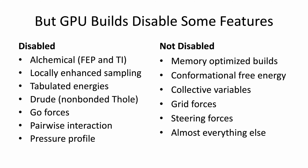GPU builds lose some features. There is an alchemical capability, which is calculating what happens if you, for example, change one atom from, say, a carbon to a nitrogen with associated hydrogens. You can do that type of transformation, for example, to ask which of these molecules might bind tighter to a particular receptor. Also lost are methods to enhance sampling and user-selected methods of specifying the energy functions.